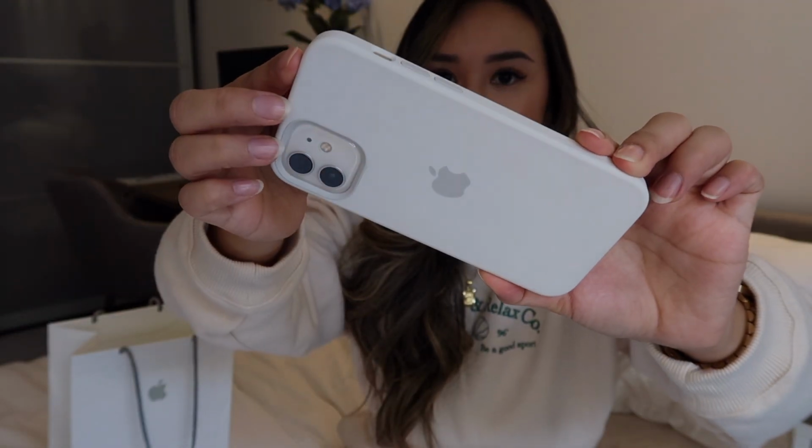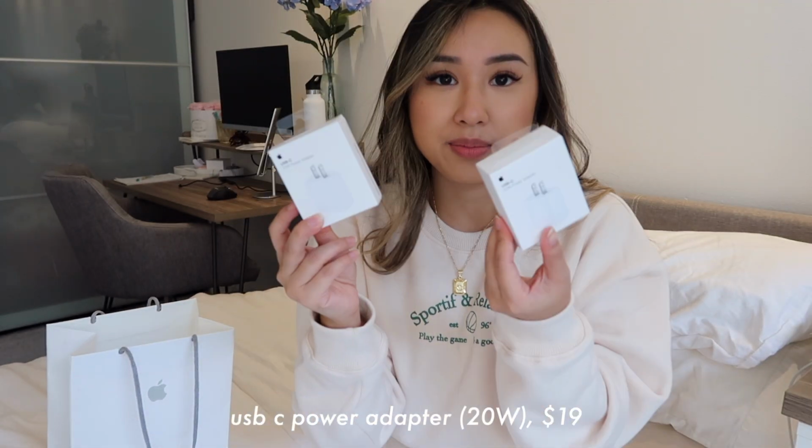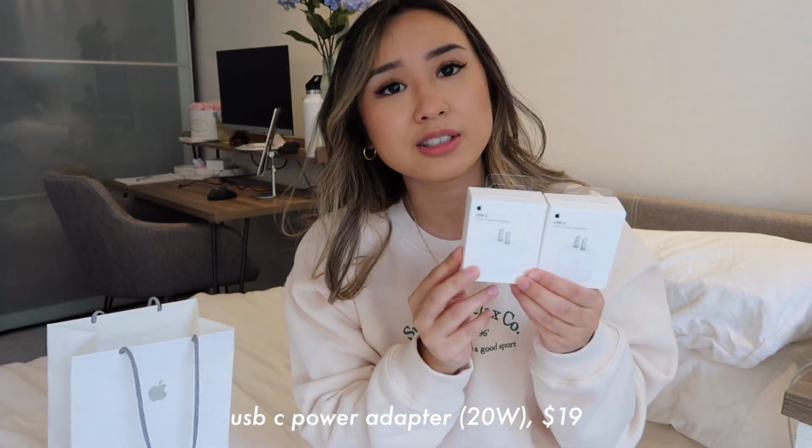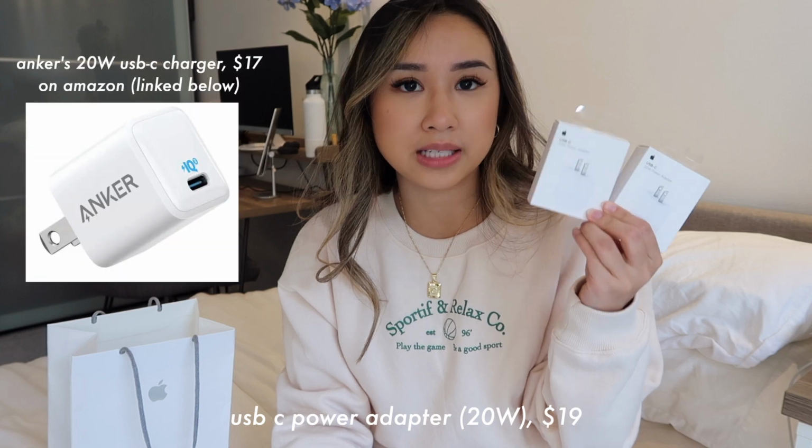And as you guys saw, the iPhone does not come with the power adapter. So either you have to buy it from Apple or you have to buy it from a third-party brand. I just went ahead and bought it from Apple. It is a little bit bigger than what I'm seeing from Anchor. So I think if I lose these or anything, I'd probably pick up the Anchor one next.